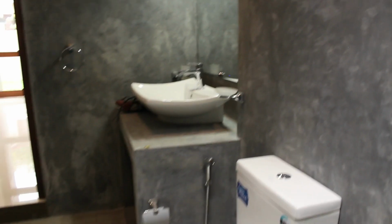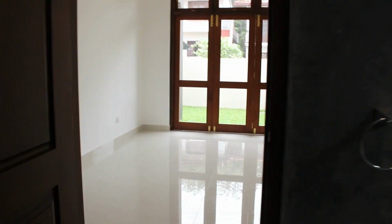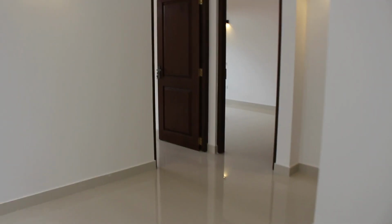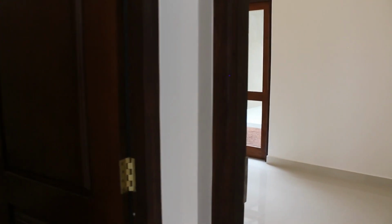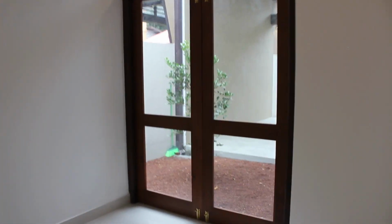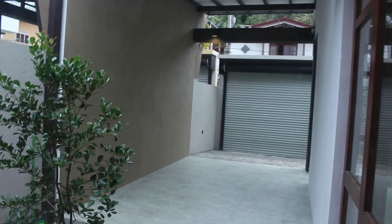So this house is on a 10 perch land, slightly over 10 perches, and you have 4 bedrooms, and it's a unique house, it's a single storied. Let me show you the other bedrooms. So this side you have another bedroom on a common washroom. Let's see how the bedroom looks. It's decent size. And this is overlooking the garage. That is where we came from.